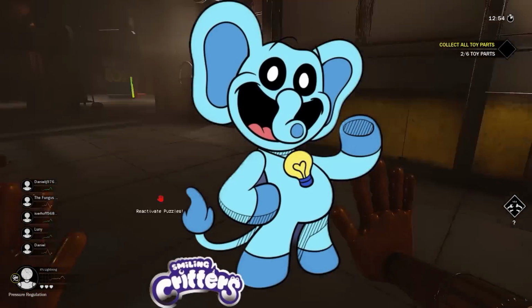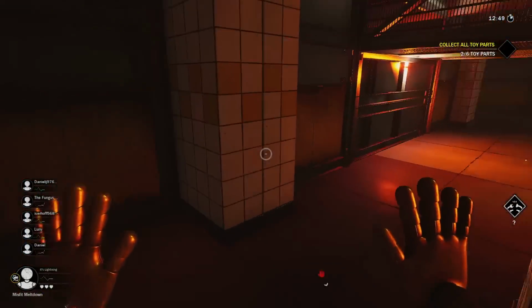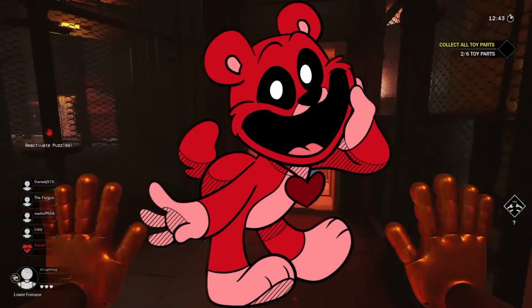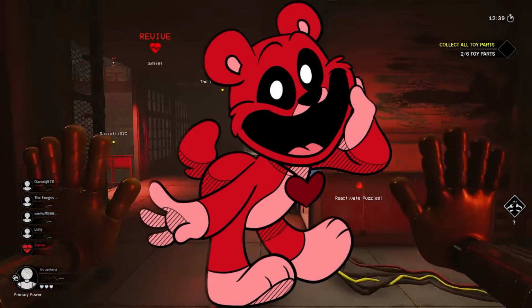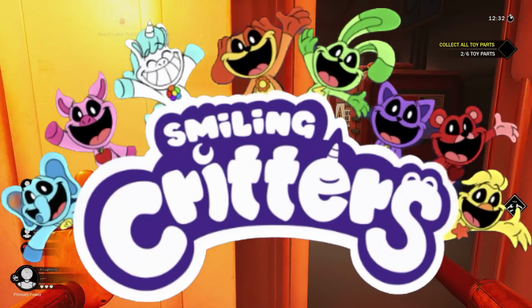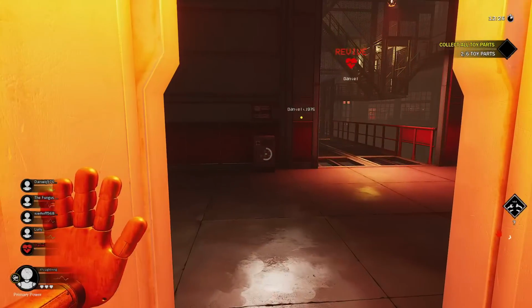You can see brand new art of the blue elephant, actually called Bubba Bullefant. I think I pronounced that right. You guys could let me know in the comments below. And the second one we got here was Bobby Bear Hug. Yes, definitely an interesting name. It's a red bear that kind of looks like a Care Bear. And each one of these Smiling Critters also has its own unique scent, which is of course really cool. Their own scented plushies, that's really cool, but in an abandoned toy factory, are they going to smell after that?